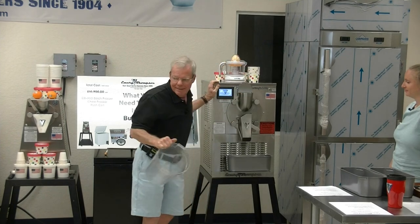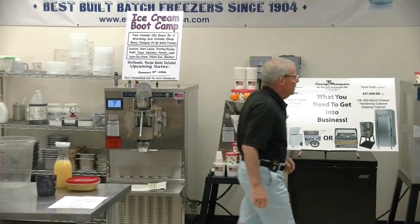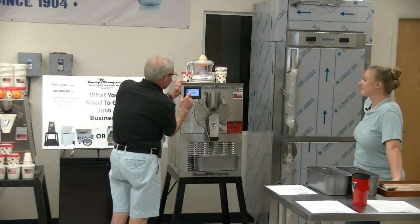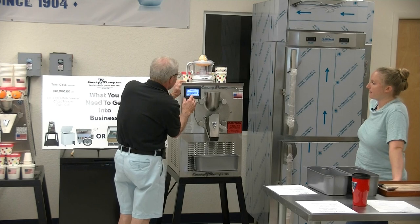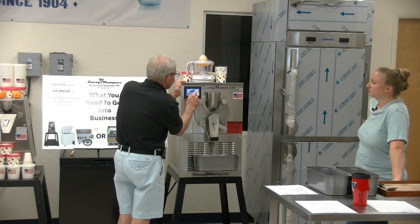Okay, that's in there. Now watch, this is where Jeff and I are different. I'm going to the screen. It says make ice cream, which brings me choices. I don't see what I want to make on this page. I'm going to the next page. I know you can't see this up close. And I hit Italian ice and start.